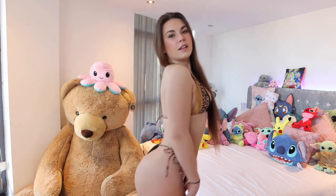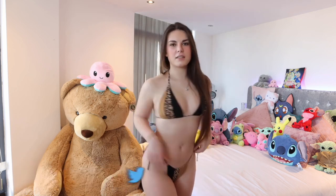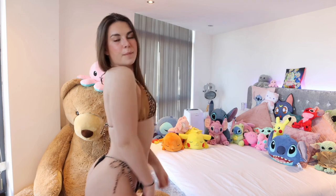Okay guys, first we have this bikini, which I love. This is one that I would just take everywhere with me. Sometimes even if you go to a cold country, you can go to the spa and stuff. This is one of those bikinis that I would take to a cold country to go in the spa because I love it that much. It's literally such a big favorite. So I love this one.